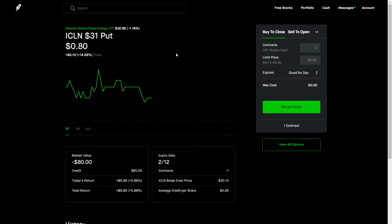So pretty much what a cash secured put is, you're putting up the collateral, right? So I had to put up $3,100 because this is at the 31 strike. So you take the strike and times it by 100. So I have $3,100 at risk currently. Now, with this, someone else is buying the put for $85. So I am getting a credit of $85.